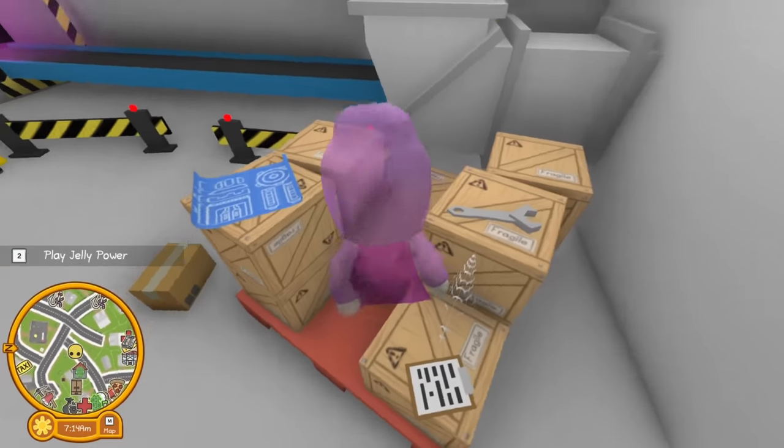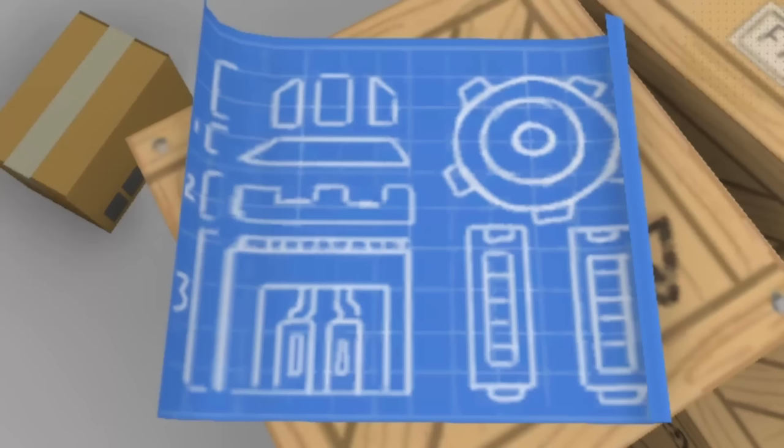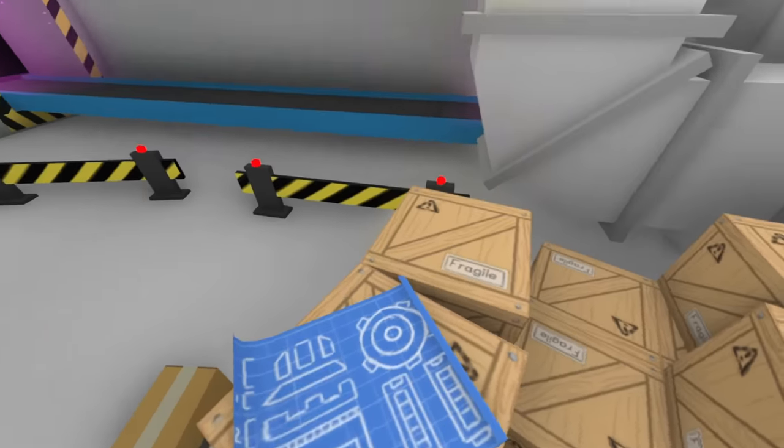Wait a minute. There's blueprints up here. What is this? This is something. Looks like we have two batteries on the right. Those are the jelly vats that were out there that we had to fill up in the last video. We got some kind of blueprint here. I'm not exactly sure. Is this building the jelly car or is this building the jelly lab? I don't know just yet.